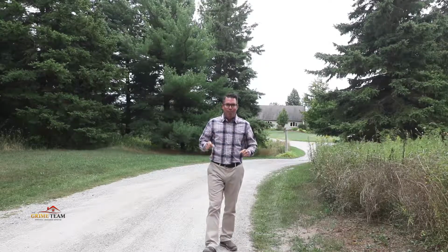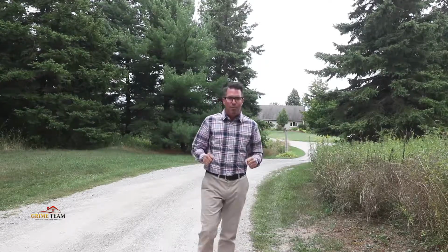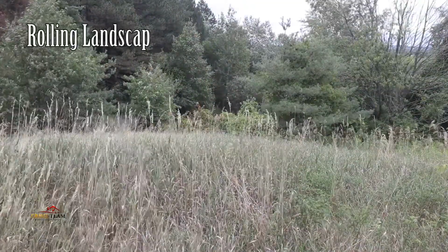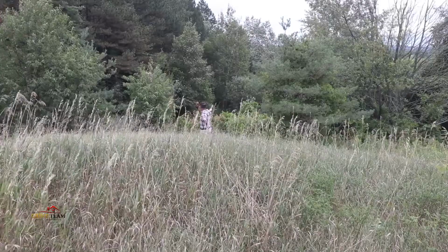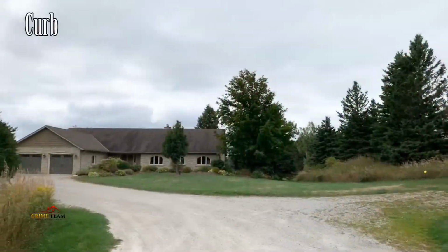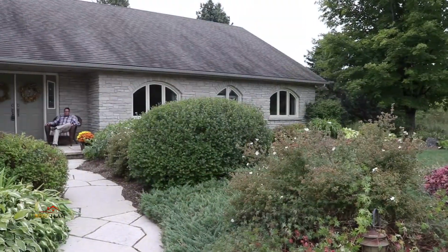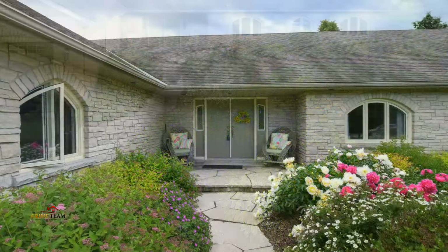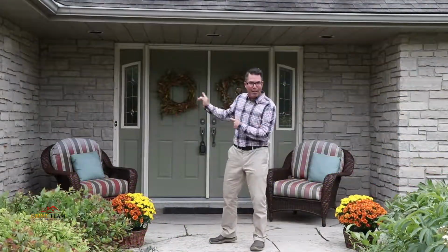Reason number 4. Like I mentioned before, this awesome bungalow is set well back from the road for the utmost privacy. It offers a rolling landscape with forested areas, grassy meadows, and great views to the east. As you drive down the tree-lined driveway, you'll immediately notice the curb appeal of this custom bungalow. The natural stone exterior complements the custom landscaping with perennial gardens and flagstone walkways. Now let's go inside and check it out.